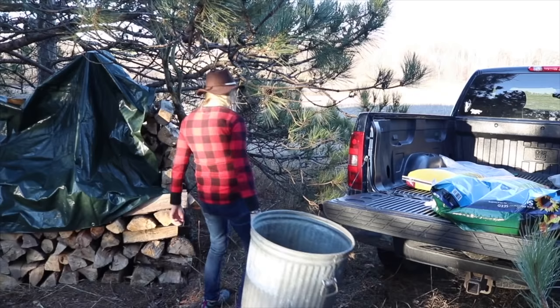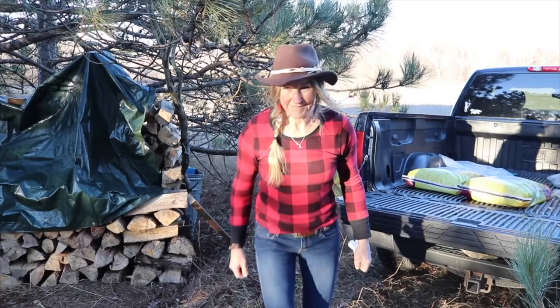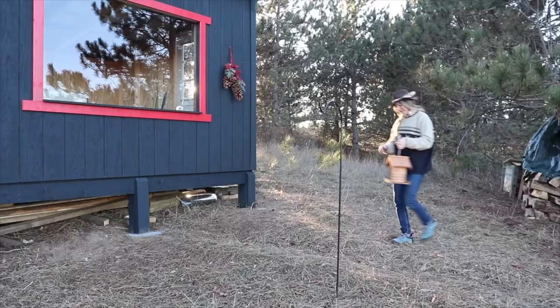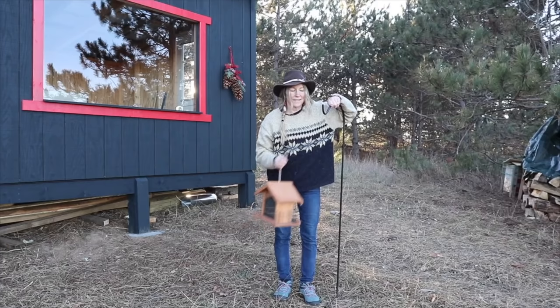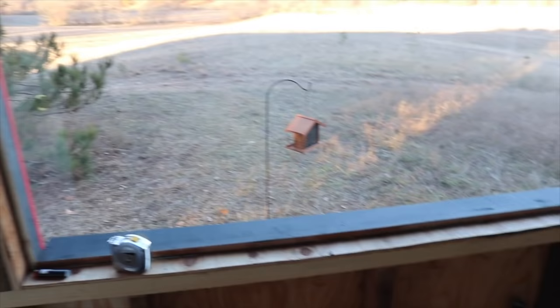So the squirrels don't get into it. I think I'm just gonna tuck it in under here. There we go. Now I'll hang up the feeder, but I think it's too short. Okay, this thing is so short. I mean, come on. Definitely need a much taller shepherd's hook.